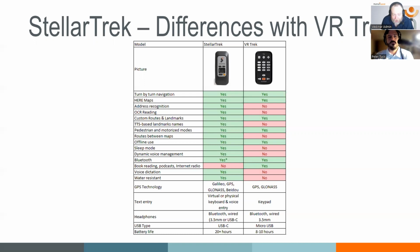The sleep mode, Peter talked about it a little bit before. Basically, if you do a quick press on your power button, the device will go into sleep. Sleep is kind of like shutting down the screen on your cell phone, meaning the device will still drain the battery a little bit, but a little less. If you want to wake it up, you just press the button and it's instant. It doesn't even take a second.